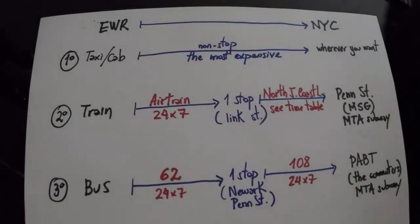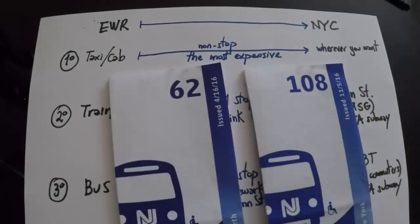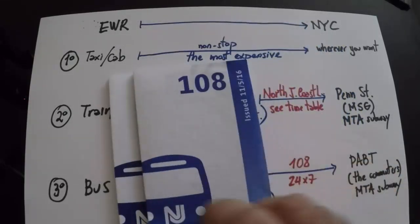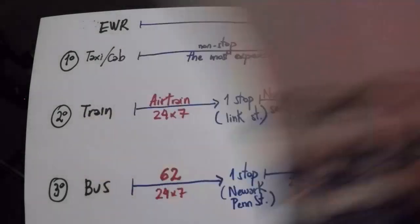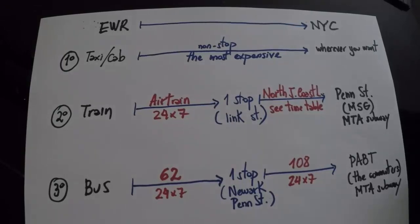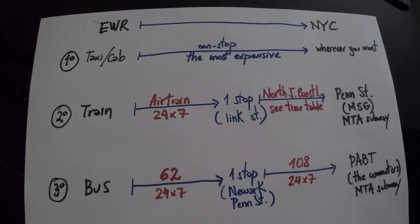Let me show you, because I have here the printed version of the timetables for these two lines, 62 and 108. You can get these timetables inside the bus. That's what I did. But the timetables are also available on the website for you to download. So don't worry about the timetables. Okay, now let's talk about how long it takes for each of these options.